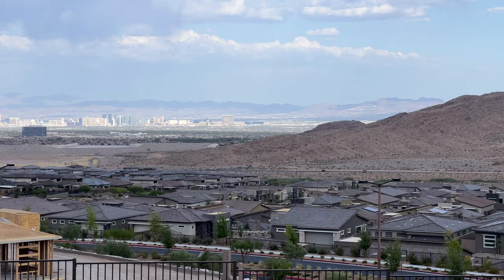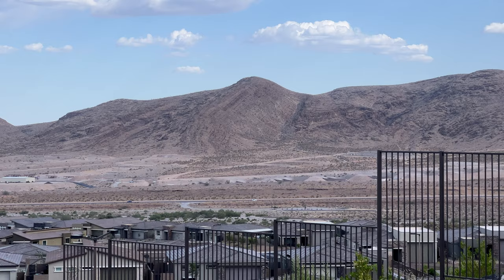Okay, you have a mountain view here. Red Rock Mountain is here, Mount Charleston is nearby. So many things to do here, guys. Okay.